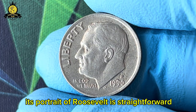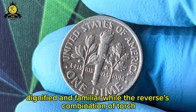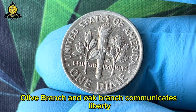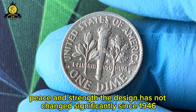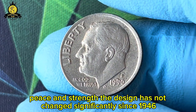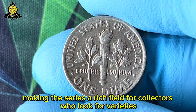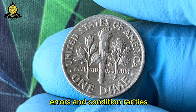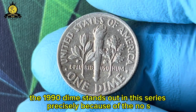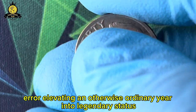The Roosevelt dime itself remains one of America's most enduring coin designs. Its portrait of Roosevelt is straightforward, dignified, and familiar, while the reverse's combination of torch, olive branch, and oak branch communicates liberty, peace, and strength. The design has not changed significantly since 1946, making the series a rich field for collectors who look for varieties, errors, and condition rarities. The 1990 dime stands out in this series precisely because of the No-S error, elevating an otherwise ordinary year into legendary status.